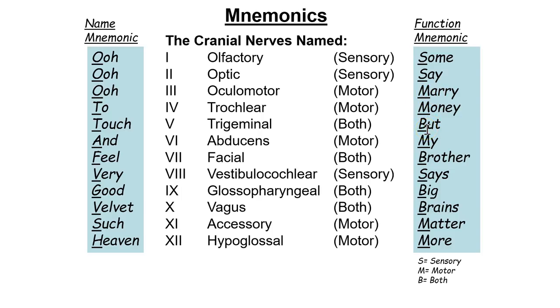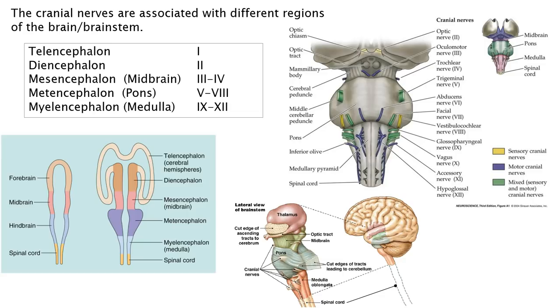Generally, the cranial nerves are associated with the brainstem. Here we can see cranial nerves 3 and 4 associated with the midbrain, 5, 6, 7, 8 associated with the pons, and 9, 10, 11, and 12 associated with the medulla. However, we also can see that cranial nerve 2 is associated with the diencephalon, and cranial nerve 1 associated with the telencephalon.